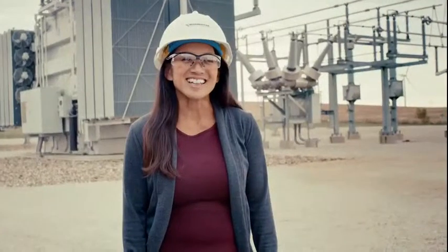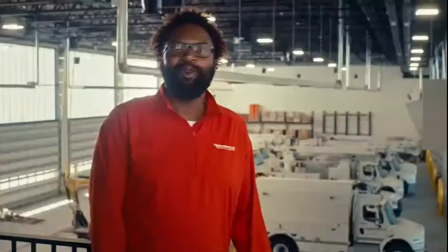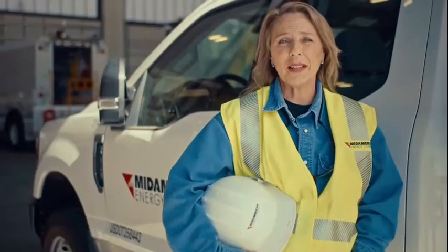We are so much more than an energy company. We are connectors, community protectors, and clean energy leaders. We are job creators, friends and neighbors, stewards of your dollars and savings. Yes, we are so much more. We are the energy behind your everyday, and we are obsessively, relentlessly at your service.